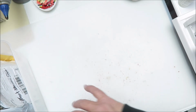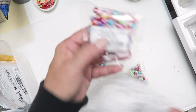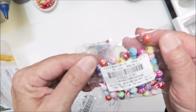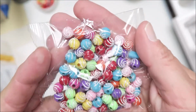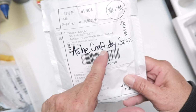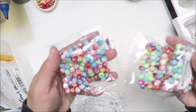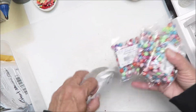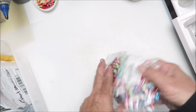I think I got 3 packs, 4 packs, 5 packs of these beads. And these beads are 8mm. There's 100 in a pack. And they have a little silver swirl that goes through them, can you see them? And this is from Ashcraft DIY store. Thought one of them was open, but I guess not. So I'm gonna be putting a couple of these packages up on my Etsy shop.